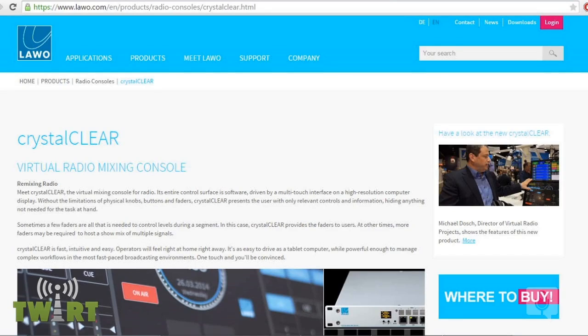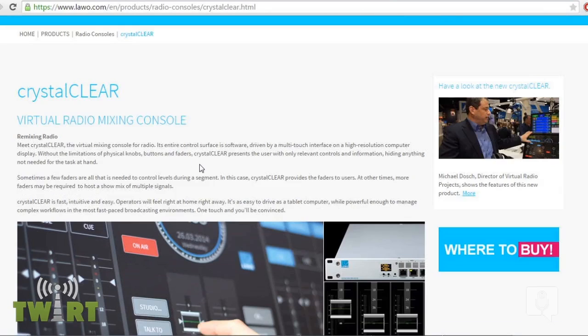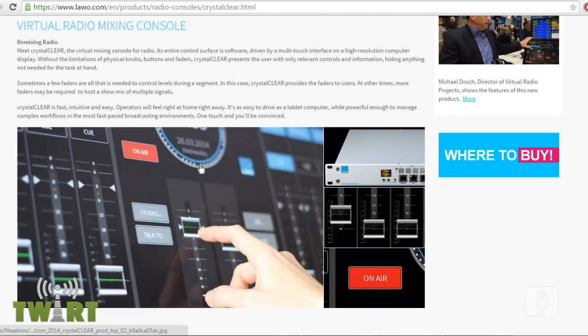They are makers of beautiful audio consoles, most of them the big kind. The kind that you see in television stations and trucks and live performance venues and recording studios. Well, Lawo has a line of consoles for radio stations. They're smaller consoles. It's called their Crystal line. And the latest addition to that is something they introduced right about a year ago, actually at NAB 2014.